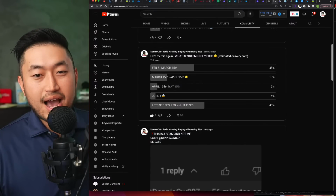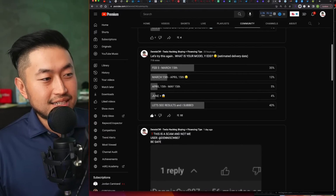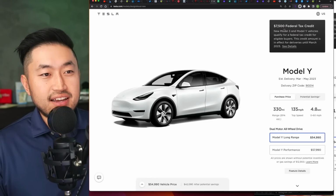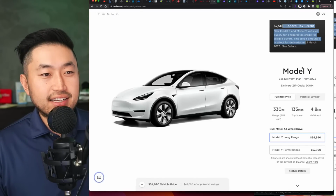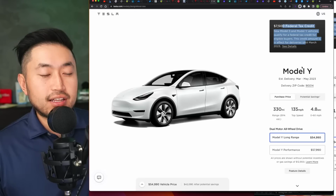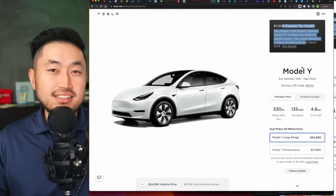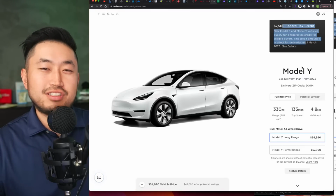I would not be absolutely worried if you get pushed from your March date, because I can easily see Tesla, if they lose this $7,500 tax credit, if they even lose half of the tax credit, I feel like they'll do something, because the worst thing that can happen to Tesla is cancellations. They absolutely do not want that. They'd rather you keep that. So they're going to do something.